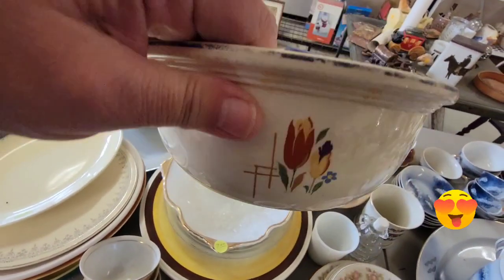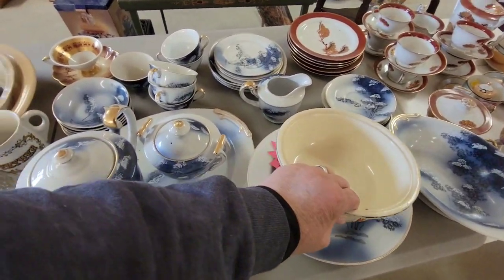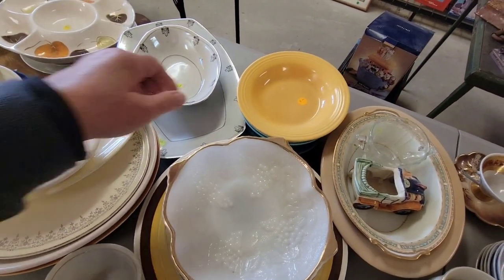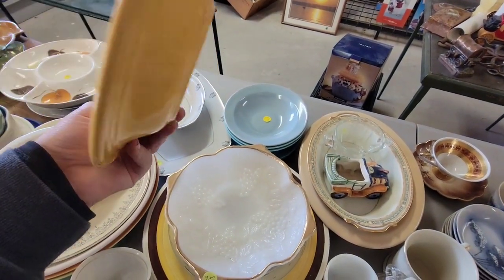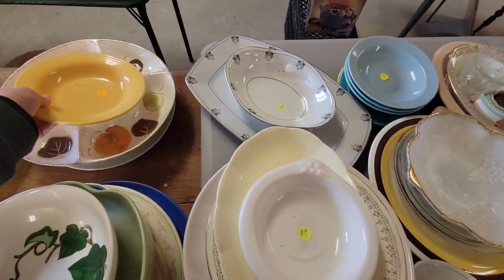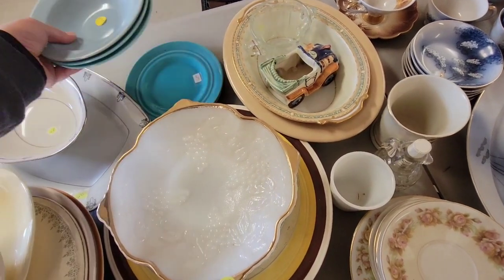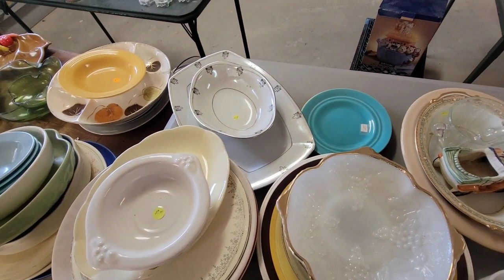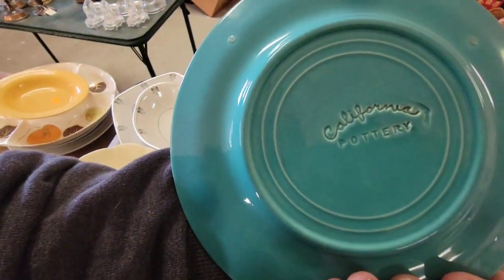Here's kitchen crafts. But no lid. Seven with the big old chip. California pottery.